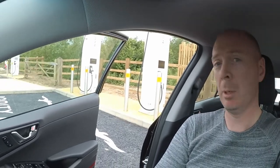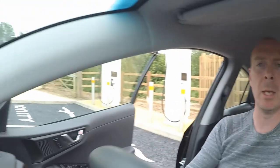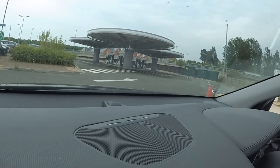Bit of a different film today. As you may know, I'm an electric car driver, and I'm here outside Milton Keynes to try out the new Ionity chargers, which you might be able to see over there, which apparently should charge up to 350 kilowatts. This car can't take that, but it should take more than the 50 that the Polar Ultra chargers over there will be able to provide. So, new installation, I thought I'd give it a whirl. Let's see how it goes.